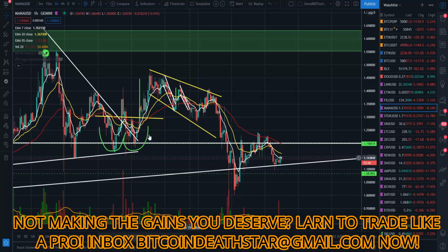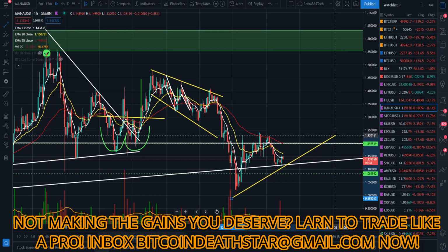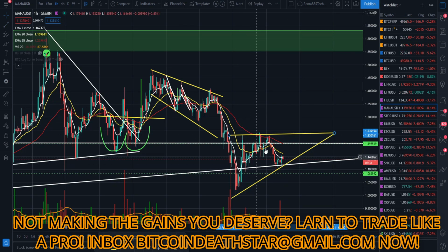Let me just show that to you guys. Okay, this one is a little bit more bullish, which is exciting because Decentraland's definitely an awesome project. I can't wait to see what this project does. Okay, guys, so we definitely have a nice ascending triangle here. And with ascending triangles, we do have a tendency to break to the upside. That is definitely a good sign, guys.